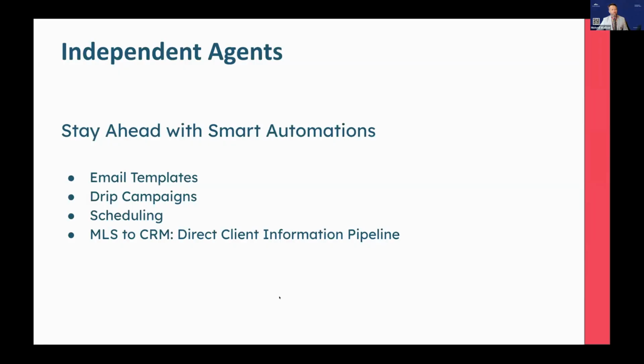And here's the trap. Most agents think adding a new tool is the same as building a system. It's not. A system is an integrated workflow that moves a deal from contact to closing without you manually pushing through every stage. A tool is one piece that doesn't know what the other pieces are doing. When your chaos feels like hustle, it's actually a bottleneck. Real systems, unified, integrated, and automated, are what set you free.